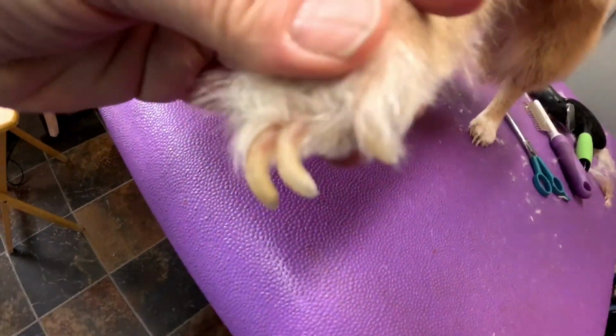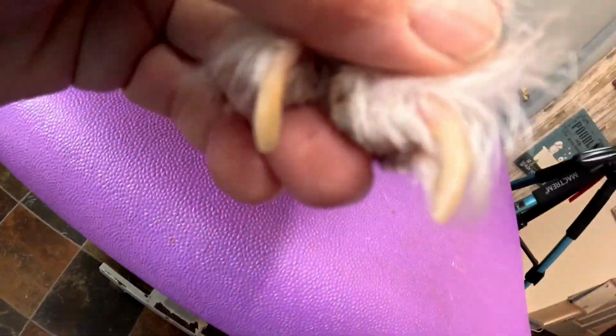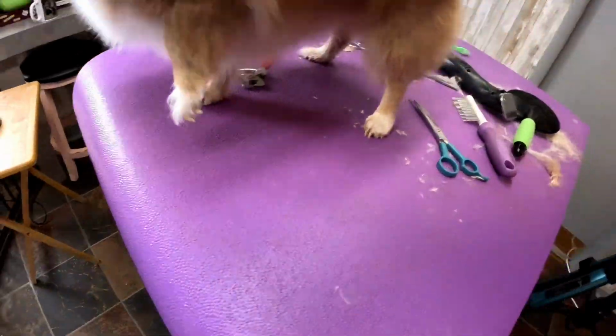She's also getting her nails trimmed while she's here today. Look how long her nails are. It's only been a couple months since she's been here. They grow pretty fast.